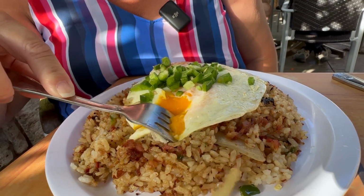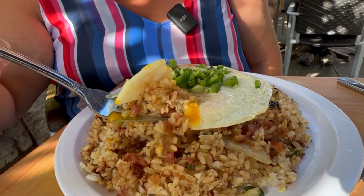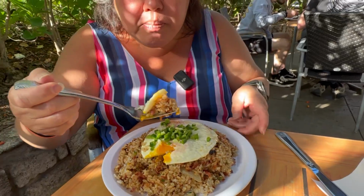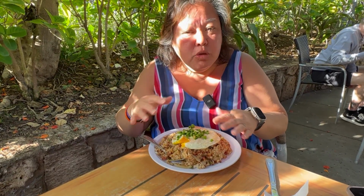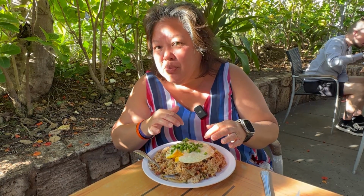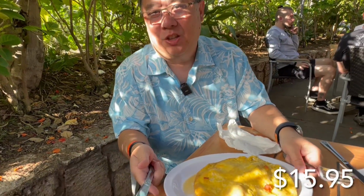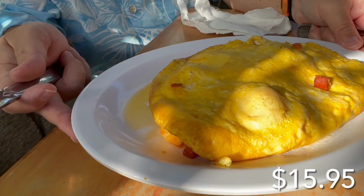Oh yeah. Add that egg right into that fried rice. That egg just makes this dish glorious. What I need is almost like a side of kimchi with this, and that brings it to the next level. Excellent.